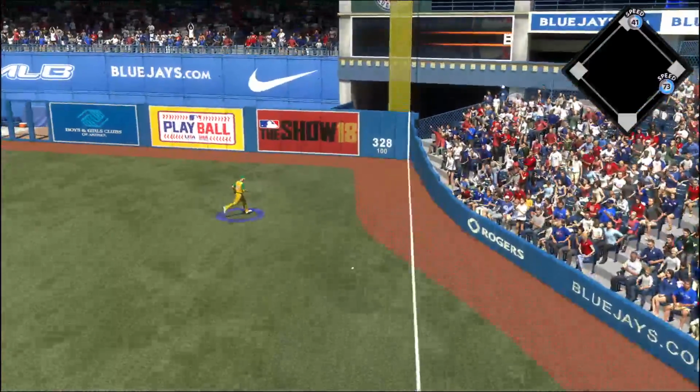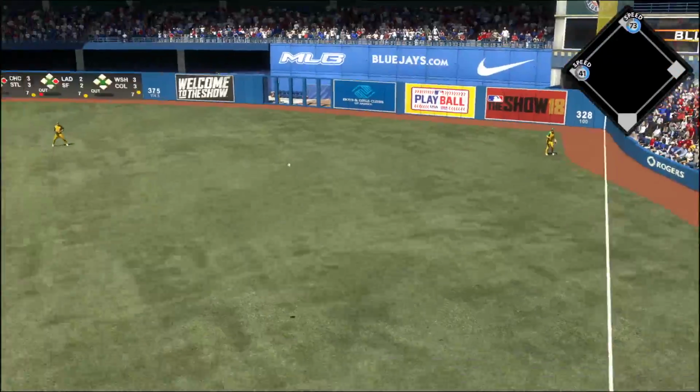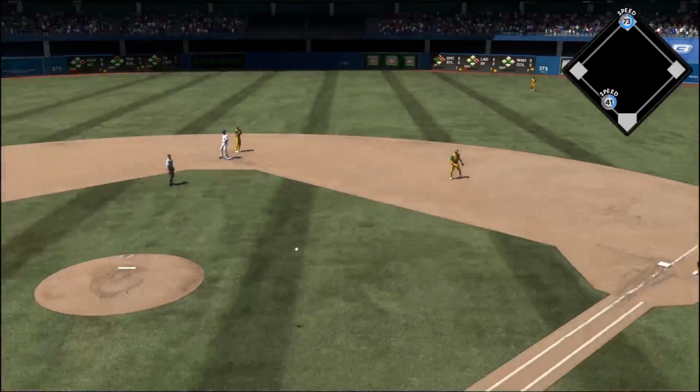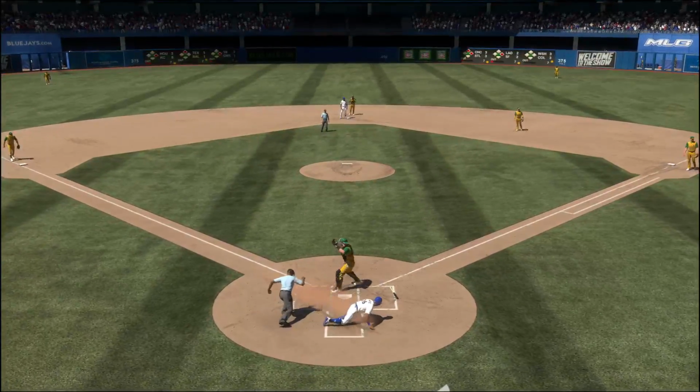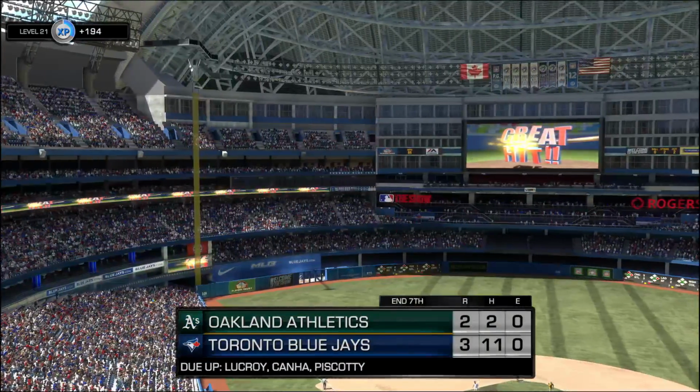Right side, fair ball down the line. Solarte blows through the stop sign, headed for home. Is in time, and he's cut down at the plate as they team up to gun him down.